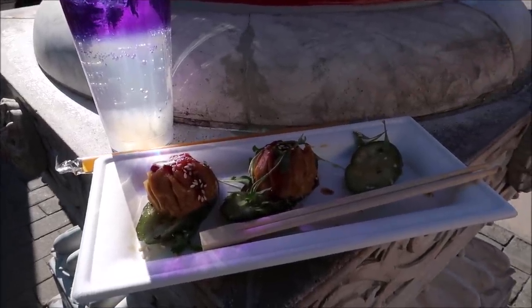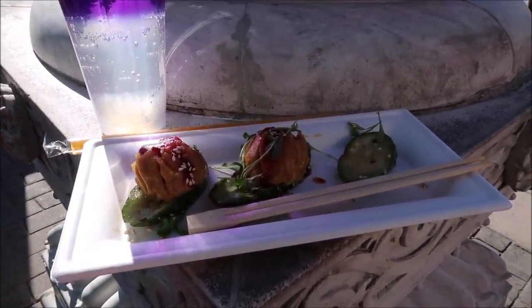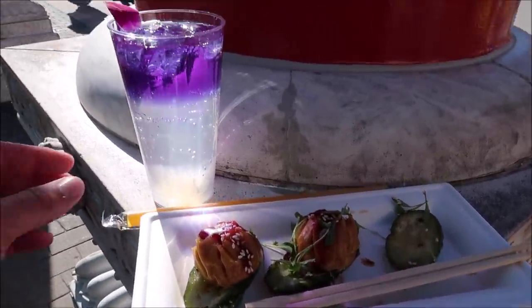Oh, wow. That is amazing. Wow. There is definitely a little spice in there, but I did like it a lot. And I think this is probably my preferable one. I would get this again, the General Tso's Shumai. And now I guess we're gonna try the drink.